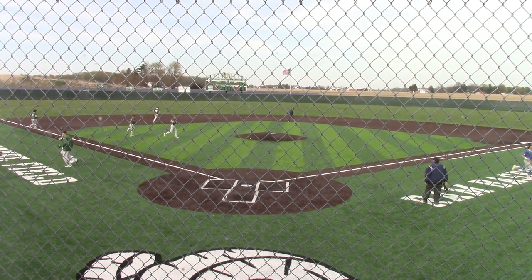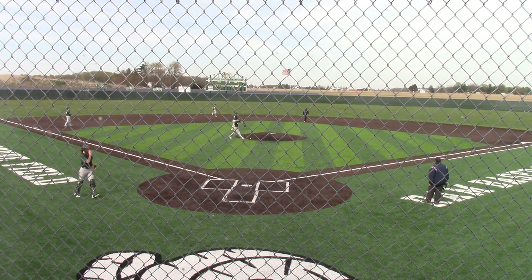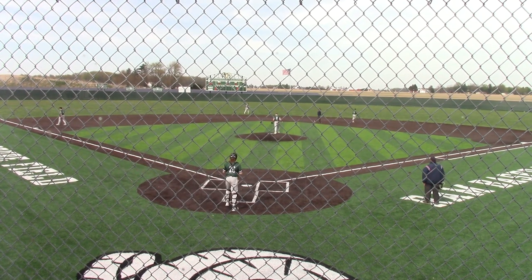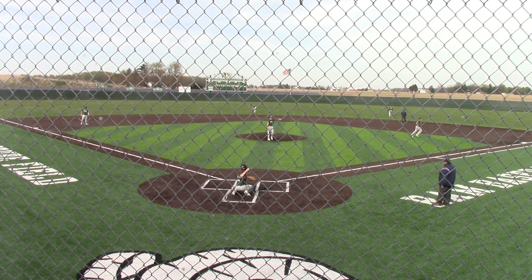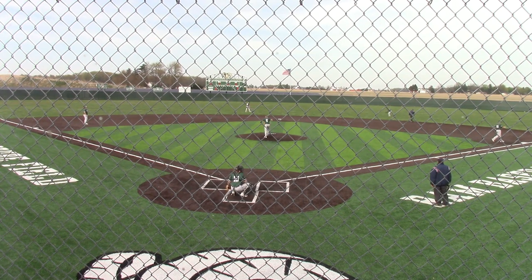The Rams threaten here in the first but do not score. No runs for the Rams. No hits, one error for the Archers, and the Rams leave them loaded. Three on base after one here at Grube Field at Tinora High School. We are scoreless on your Drop Zone Pizzeria scoreboard.